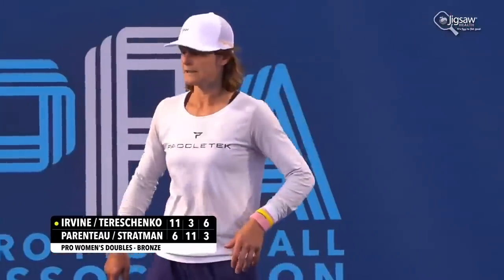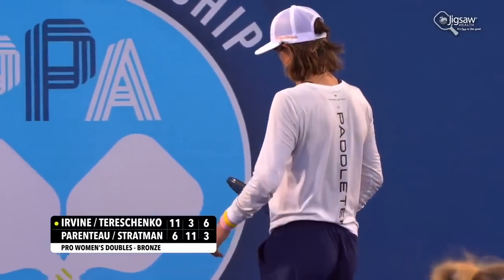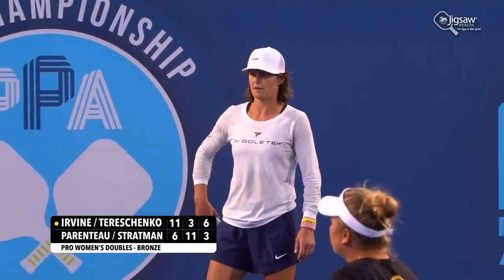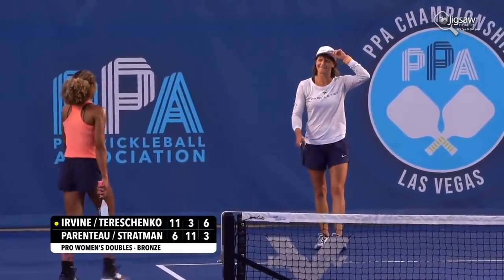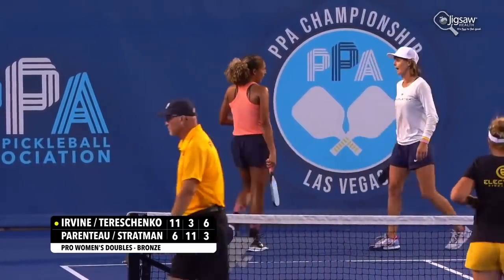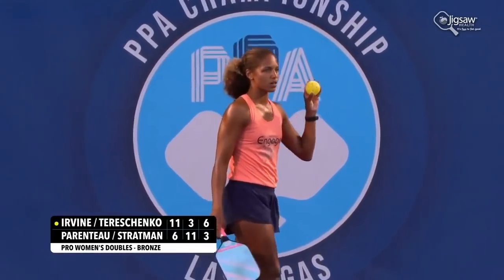As you see Vulcan on the C&D nets that we are using here at the beautiful Darling Tennis Center at the PPA Championships in Las Vegas, Nevada. This is the bronze medal match, Women's Pro Doubles. Winner of this will be going against Lucy Kovalova and Simone Jardim for the gold. Game 3.